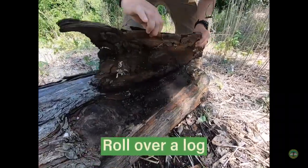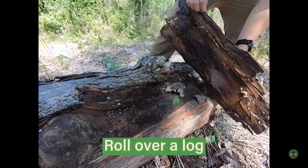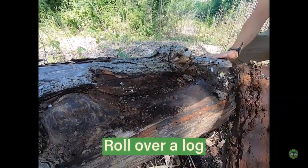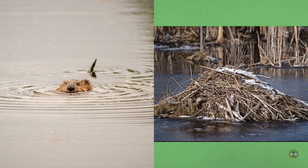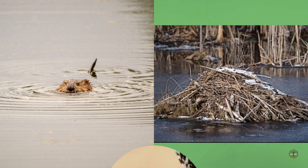Roll over a down log and peel back the bark. This will reveal the home of many different types of decomposers and bugs. You might have seen these mounds in the water while hiking around Big Marsh Park. They belong to the muskrat.